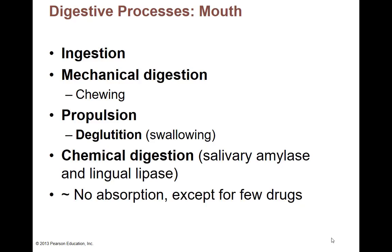Now, there are lots of digestive processes, starting at the top. One is ingestion, which is just bringing food into the mouth. Then we have mechanical digestion, the physical act of breaking food up from big pieces to small pieces. Your teeth help with that, and your tongue helps smush things apart. Propulsion is moving food forward, not just from the mouth, but eventually into the pharynx and then down into the stomach. The actual act of swallowing is called deglutition.